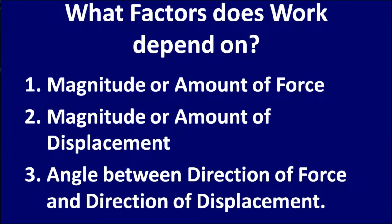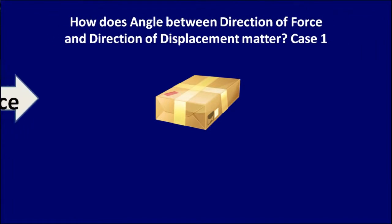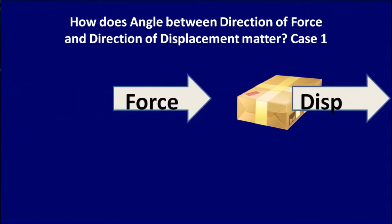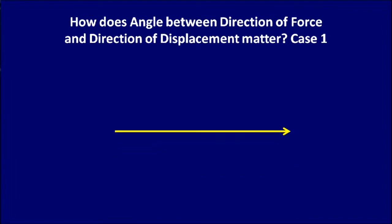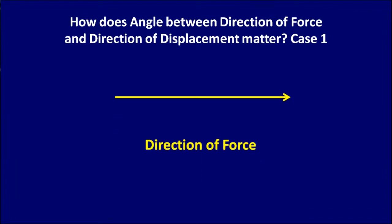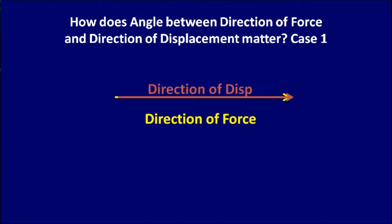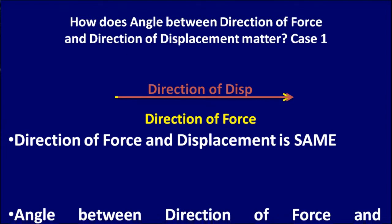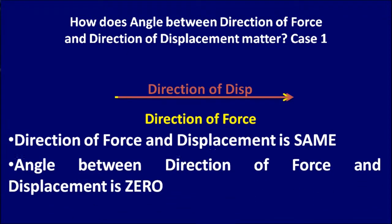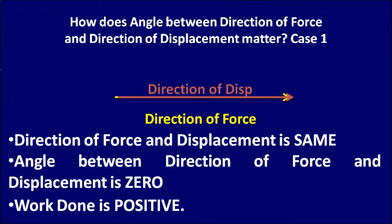Let us see how the angle between direction of force and direction of displacement matters. Case 1. The direction of force and direction of displacement is same. The force was applied to the right. The displacement was also towards right. So the angle between the two is 0. Angle between direction of force and displacement is 0. In such a case, we say that the work done is positive.